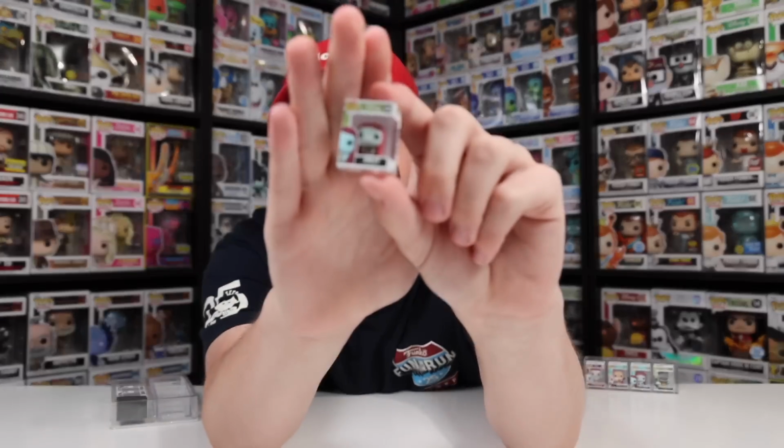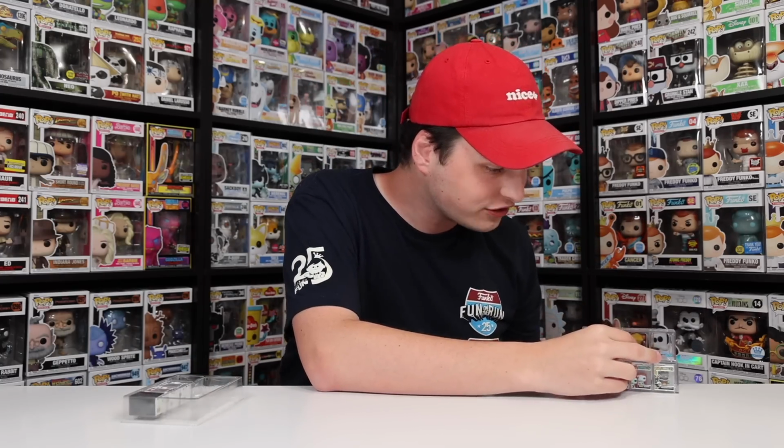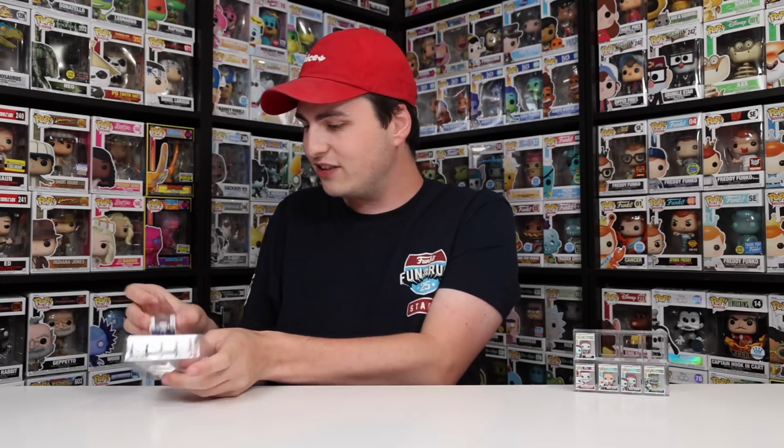Alrighty, everybody, there is Sally. Oh, and I also can't forget about the acrylic display, which also stacks on top of the other one. I love that Funko added this. It's just such an easy way to show them off. Look at how great it is. And then the next one that we've got here is Jack Skellington.